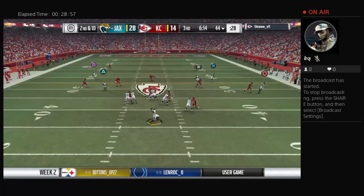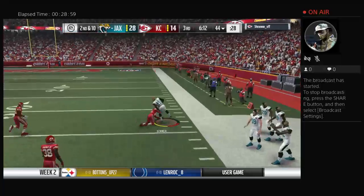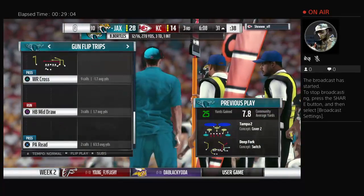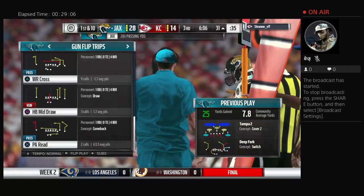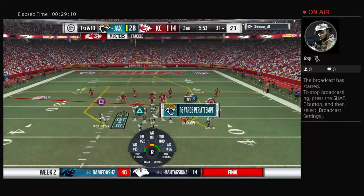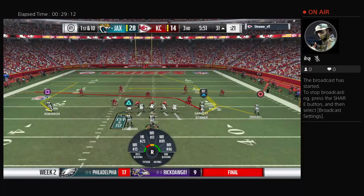Bortles again here on second and 10. And a throw right sideline is complete. And he takes this one down all the way near the 30. A really nice gain of 25 yards. And that last reception puts him over 150 yards now on the game, Charles.